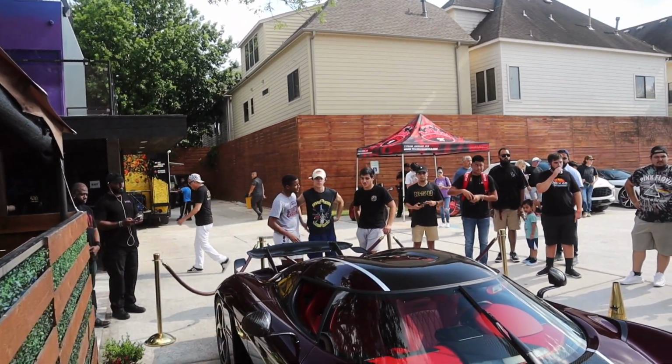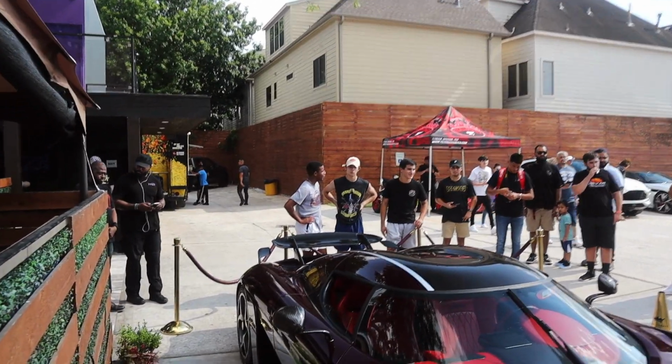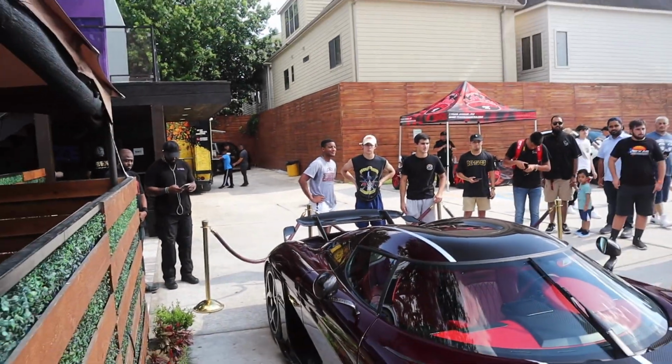There was the rear trunk going down. You can see the spoiler flapping on it. It has an adjustable spoiler, but my oh my, is this thing a beast.